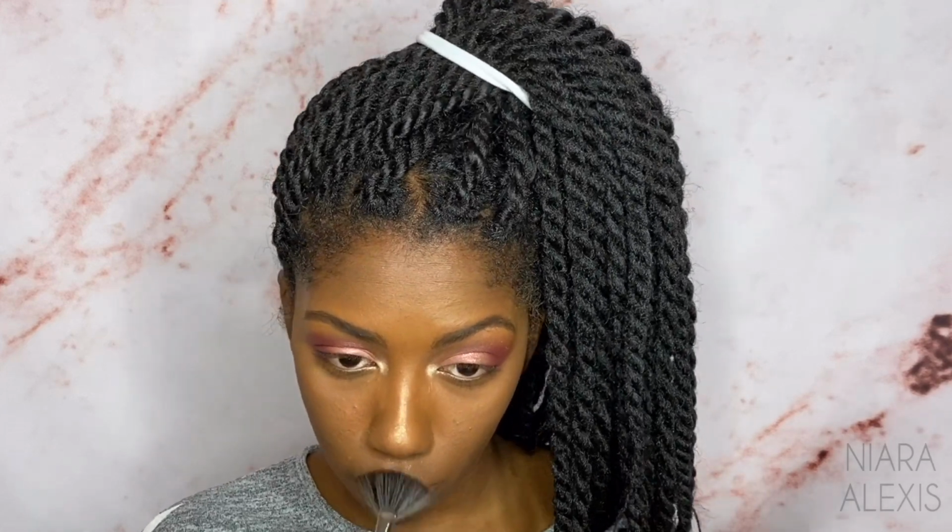I know we're supposed to do a neutral eye look so that I can put these lipsticks on, but I'm gonna still put these lipsticks on. So we're gonna use our lightest shade first. This is called Trinidad. Ooh, Barbie pink.